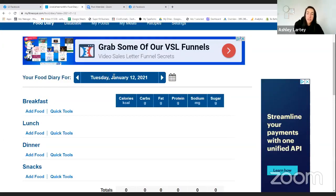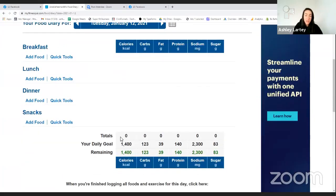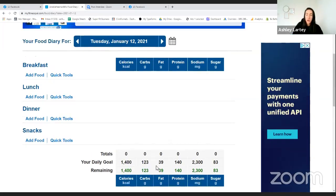So if we start Tuesday, so let's say Tuesday. So our breakfast, all of this is blank. And you can see down here, this is your calories, carbs, fat, protein for the day. On the computer, it does look slightly different, but you can still find all the information on the app as well. So can you see? Yeah, perfect, you can see.